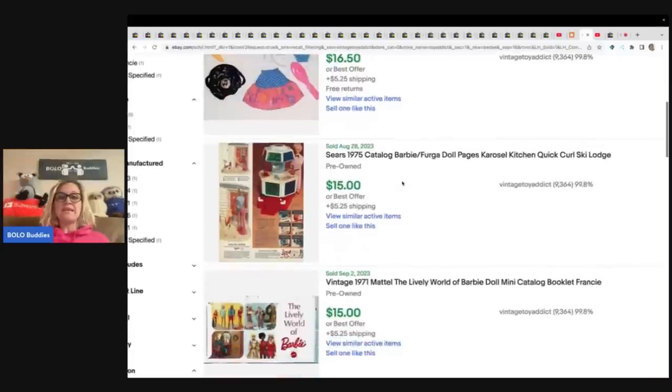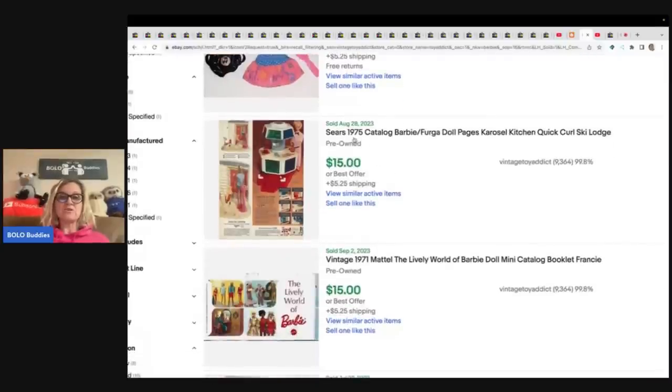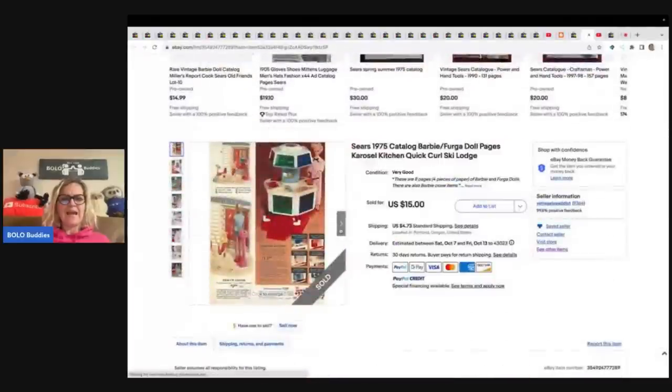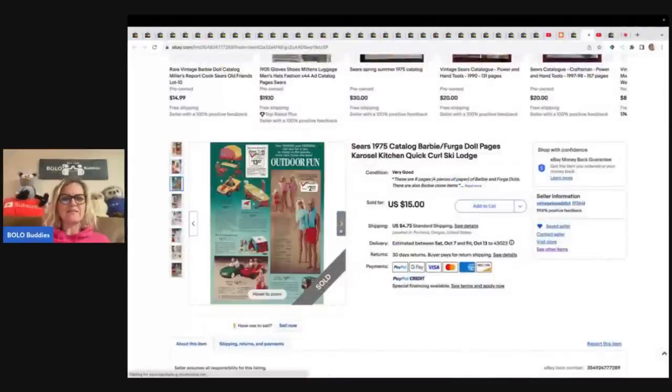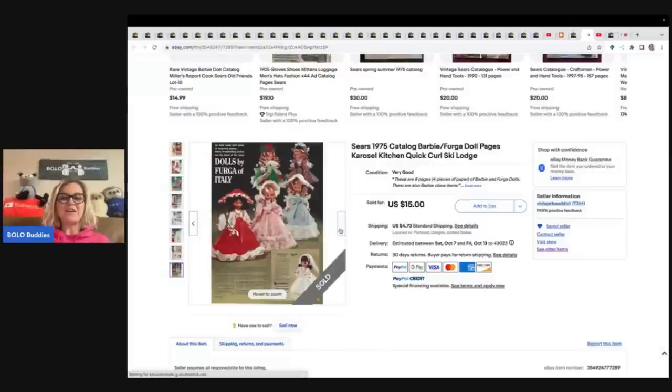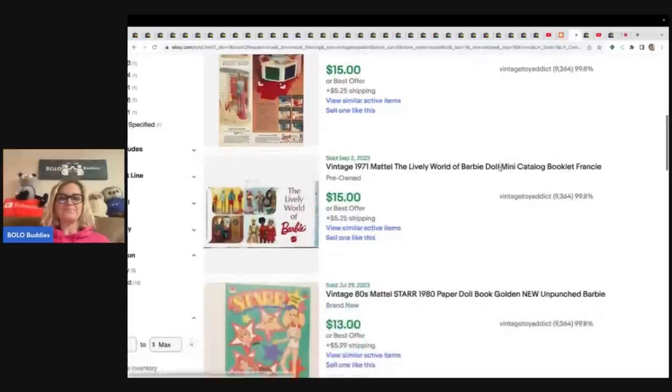So this is a catalog, a Sears 1995 catalog. I'm not sure if this is just one single page or what. I kind of want to look. Let's see. Is this a catalog? Yeah, it looks like it's got an actual catalog there. Eight pages, four pieces of paper. So this is four pieces of paper that she sold for $15. Now that is pretty cool, right?